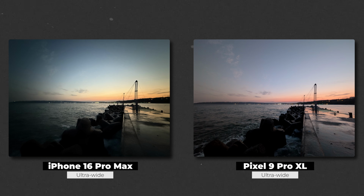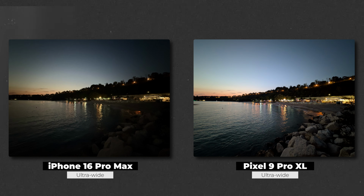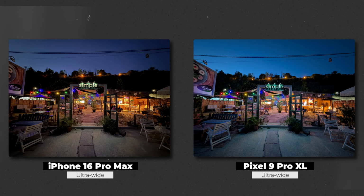The big benefit of this new 48 megapixel camera on the iPhone is supposed to be an improvement for low light photos. But just look at that, the Pixel gets much more light. But again, I would also argue that the Pixel loses a bit from the nighttime mood as it's so bright, and the iPhone captures that a bit better.